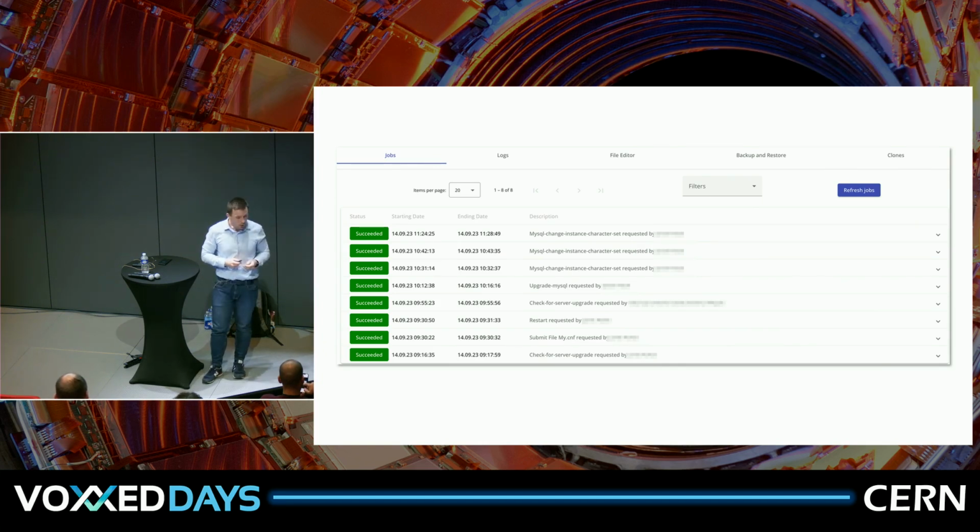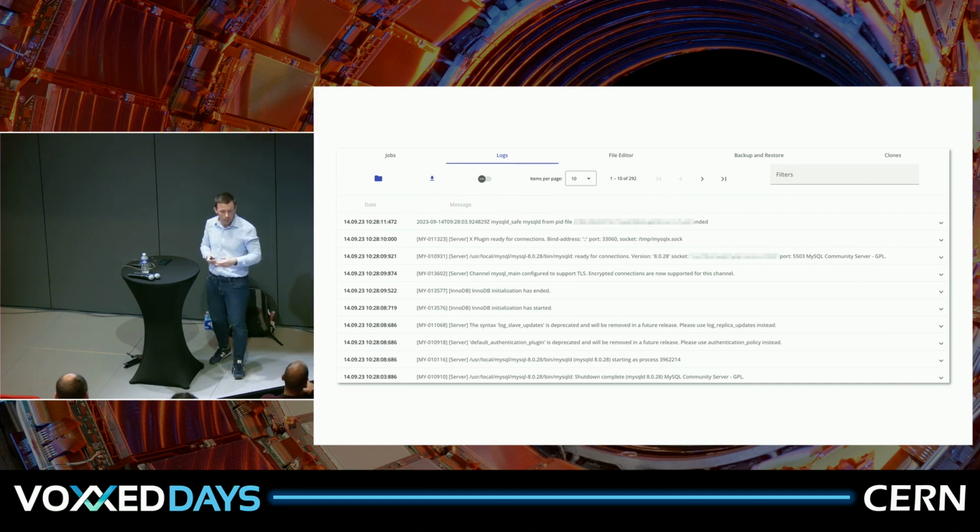So the portal also allows our users to look into the logs of the database, so you can see the MySQL log or Postgres log, the standard log, but you don't need to log into the server, you don't need to do anything, it's just available in your browser. There is also a nice feature to auto-refresh, so you have up-to-date information on what's happening in your database.